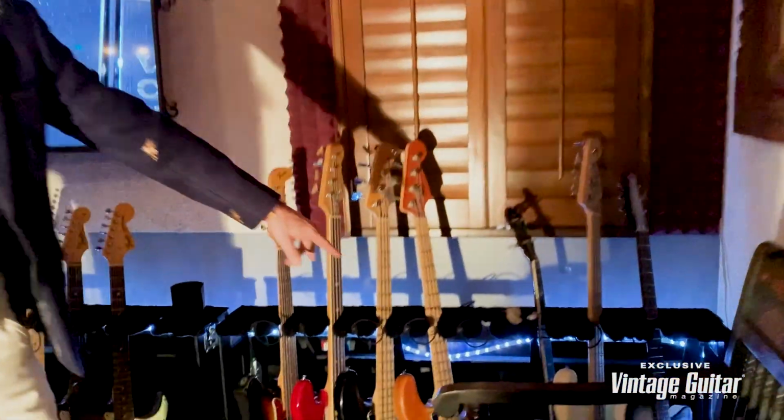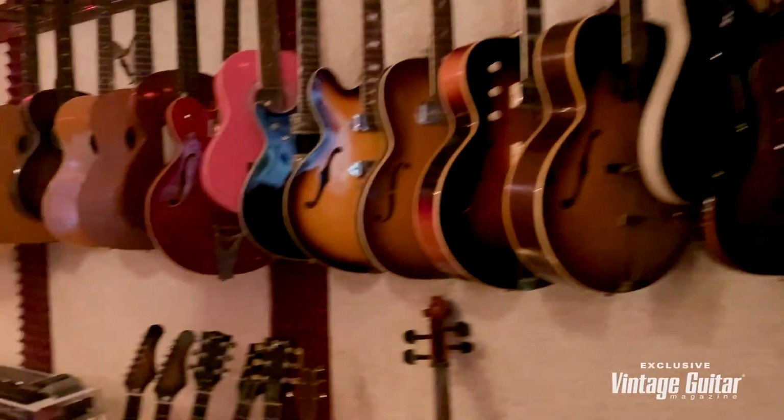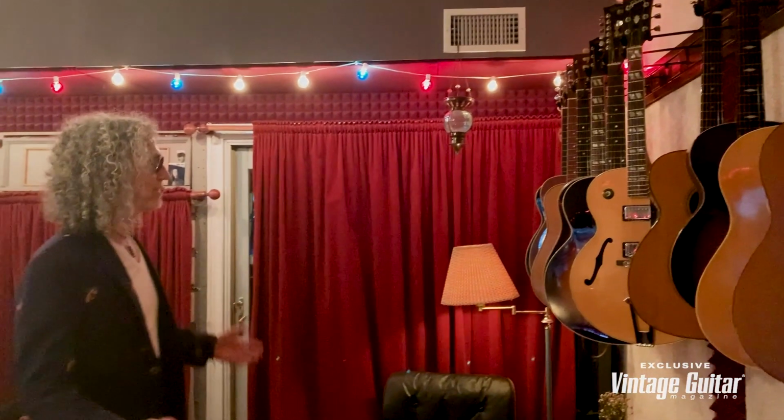I'm not going to take you through all the guitars that I have because it would be really exhausting for me and super boring for you. But they kind of start over here with baritone guitars, banjos, basses, a couple Strats, Telecasters, various guitars, mounted high, mounted low, and I'm able to just grab them off the wall when I want them, and it's a blast.